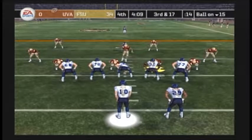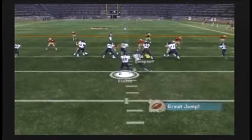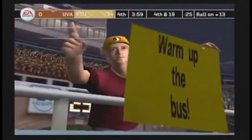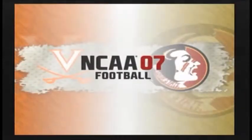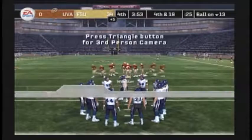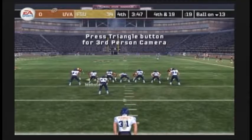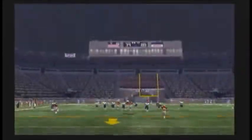The Cavaliers come out in a shotgun. Steps up. He's in trouble. Sampson comes away with a sack. Good play by the defense. Yeah, they came with the blitz that time, and the big lineman was able to spring free for the sack. The Cavaliers are lining up to punt it away. Anderson awaits the snap. Punts the ball away.